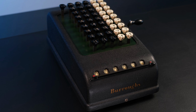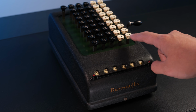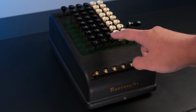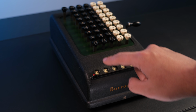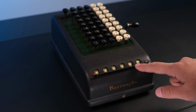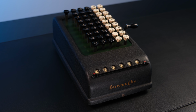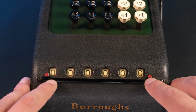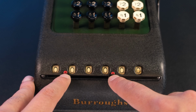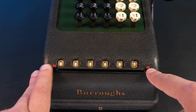Much like the abacus, this device also works with place values. Starting from the right side, we have our ones, and then we have our tens, hundreds, thousands, and 10,000s. But unlike the abacus, we now have a display which just shows you the sum of all the numbers that you input using this keypad. And on the left and the right side, we also have these red elements that you can move around, and they work as decimal points, which can get quite useful as well.